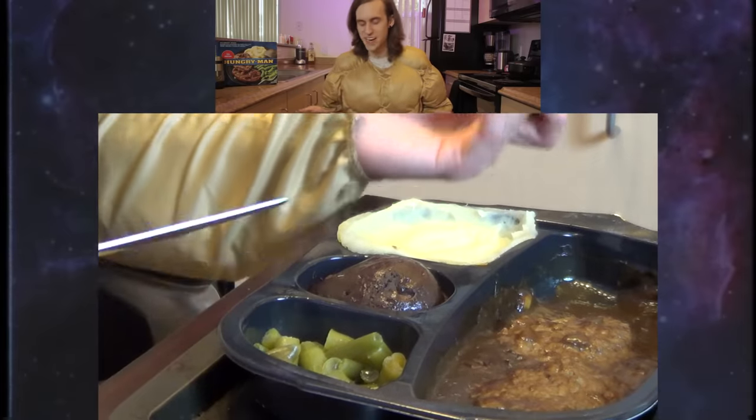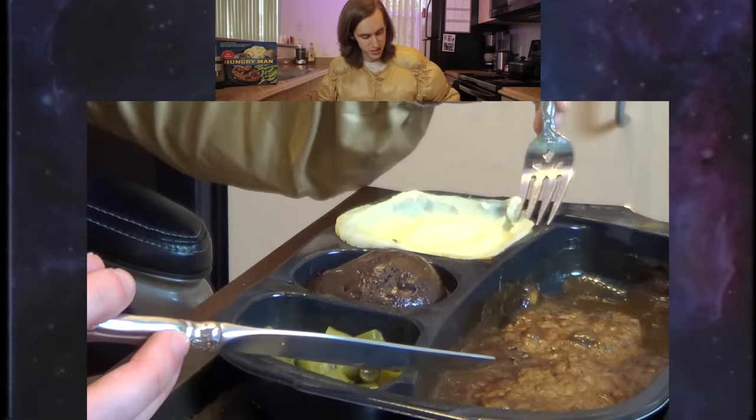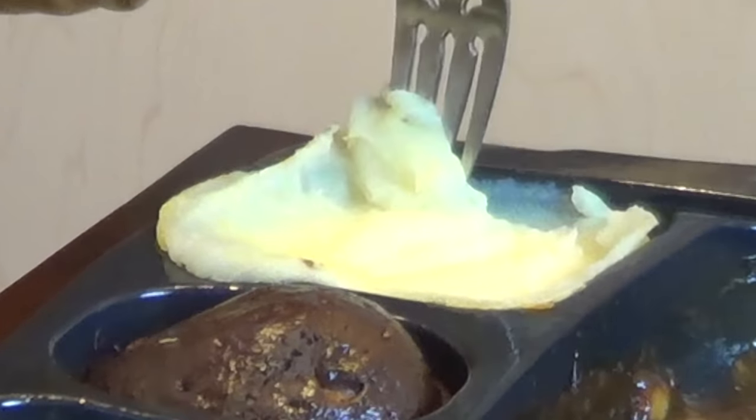The green beans are just green beans. It's a lot like corn where it's kind of hard to mess up a frozen green bean. Could definitely use some extra salt, but we're not going there today. Be sure to get these edge potatoes. There we go.